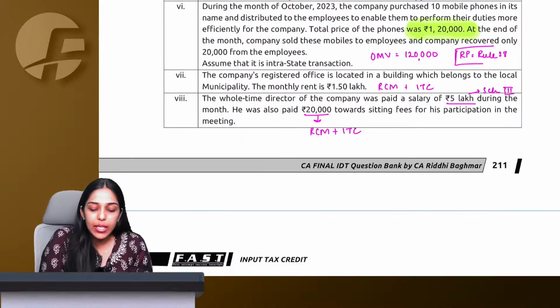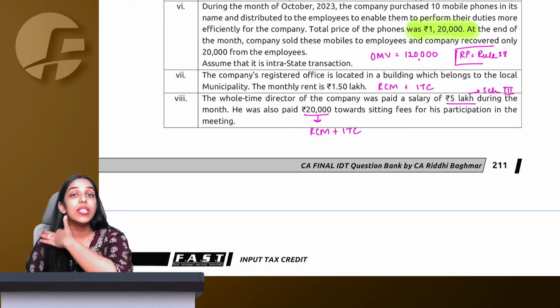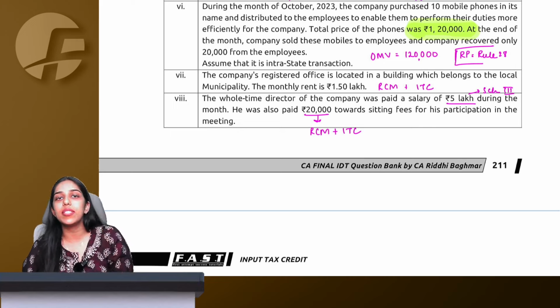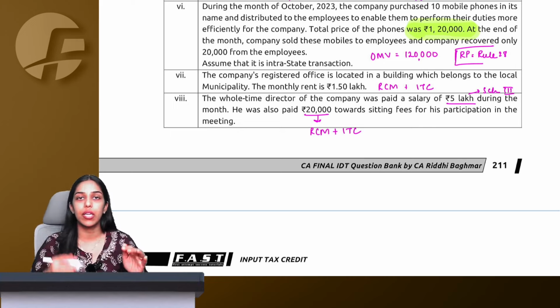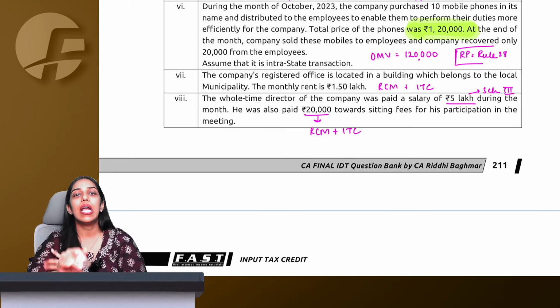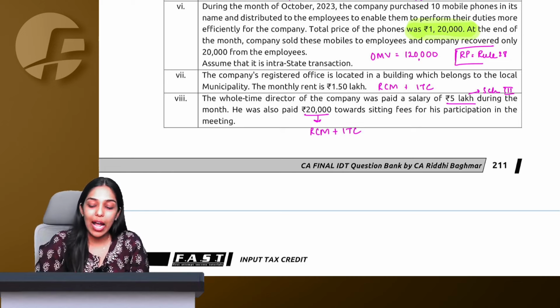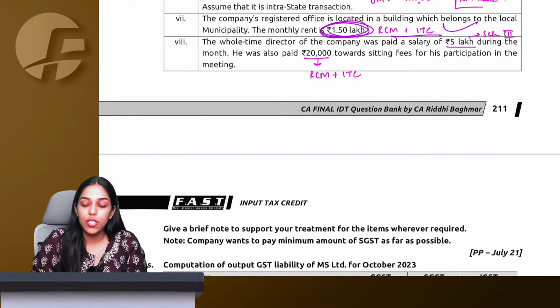Got it. The company's registered office is located in a building which belongs to the local municipality and the monthly rent is 1.5 lakh. In case of municipality, we know renting of immovable property by government to any registered person attracts reverse charge mechanism, which means this registered person will have to pay RCM on 1.5 lakh and you can also avail ITC of the same.